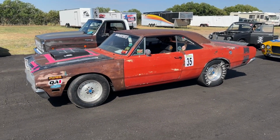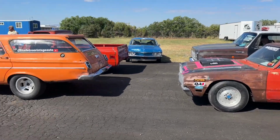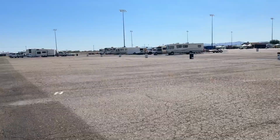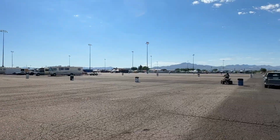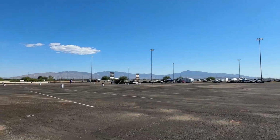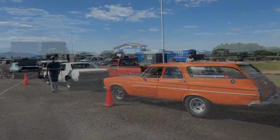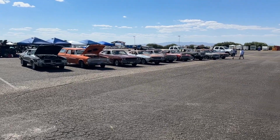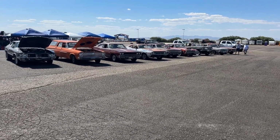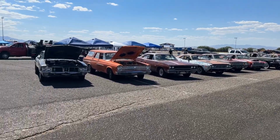Well, we're just about ready to put the Duct Tape Dart through tech down here at Duct Tape Drags. See the Max Wagon's here. Set up camp over there. See, it's not real full yet, but they said it's oversold out, so this will be full here shortly. So we're getting our pit set up, and if you were here, you definitely can't miss this. We've kind of set up our own compound and have our own car show going.